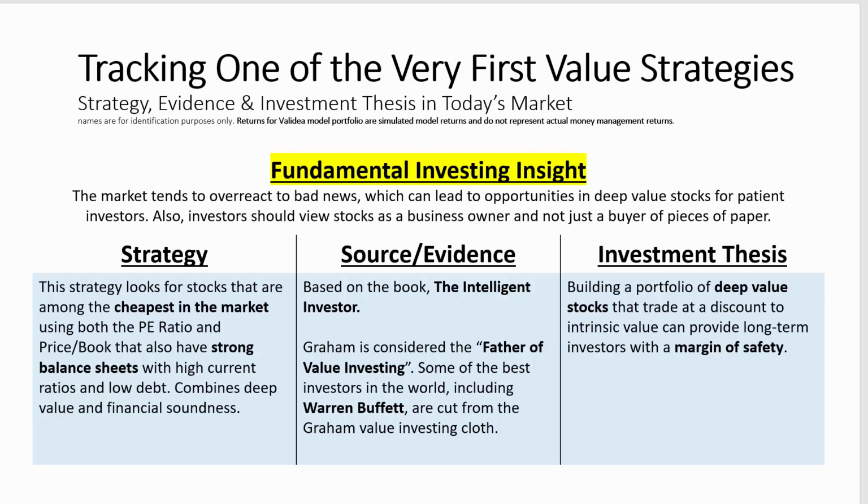As for the evidence and the source, we base our Graham value model on the book, The Intelligent Investor, as previously mentioned. Graham is considered the father of value investing. Some of the best investors in the world, including Warren Buffett, are cut from the Graham value investing cloth. The investment thesis is this: building a portfolio of deep value stocks that trade at a discount to intrinsic value can provide long-term investors with a margin of safety and healthy returns.